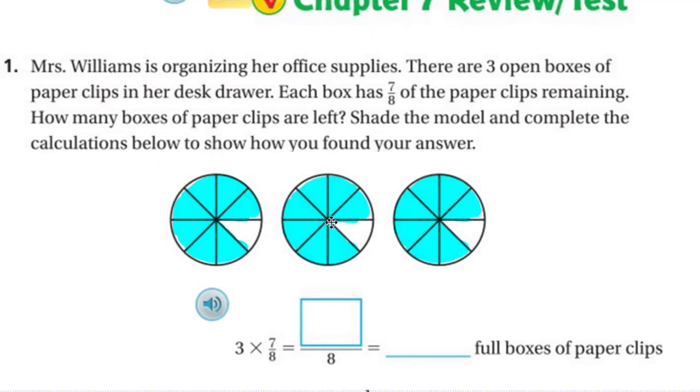8/8 makes 1 whole. 7/8, 7/8. We have 3 boxes with 7/8. Cool. 3 times 7/8 is going to equal 3 times 7, which is 21/8. Now, of course, let's put this in mixed number form. Let's see, 8 will go into 21, 3 times? Nope, not quite. Only 2 times, with a lot left over. 2 times 8 is 16. That means 5 left over.